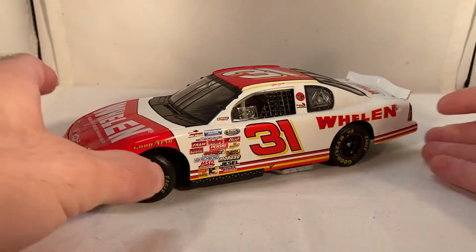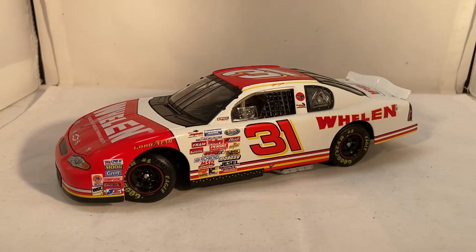Like I said, just a really cool kind of iconic paint scheme. It's definitely a shame that it's remembered for the wrong reasons for Steve Park, but it's one of the only ways to actually get this paint scheme as a diecast. For some reason, it just never gets offered in a diecast form over the years.